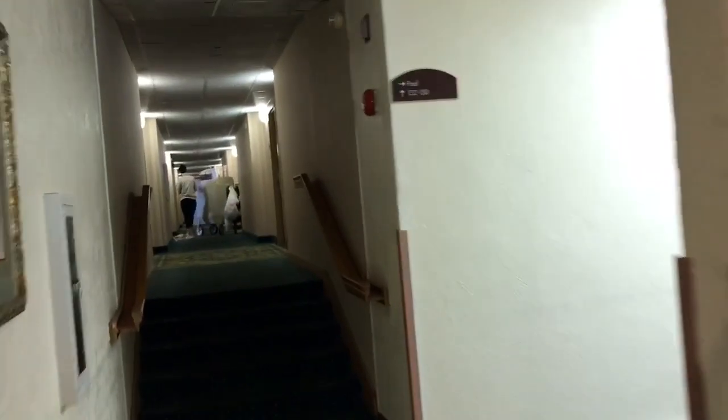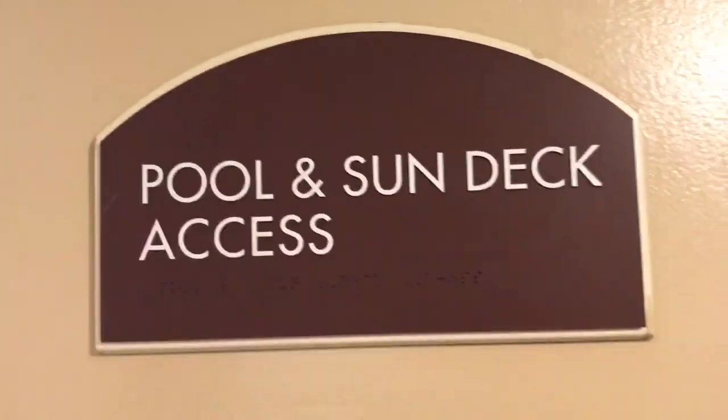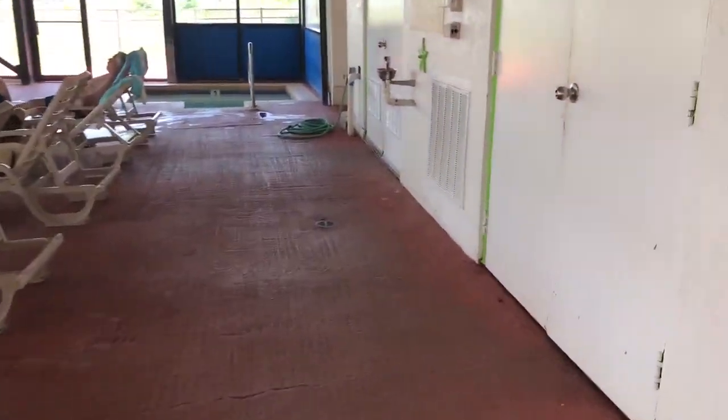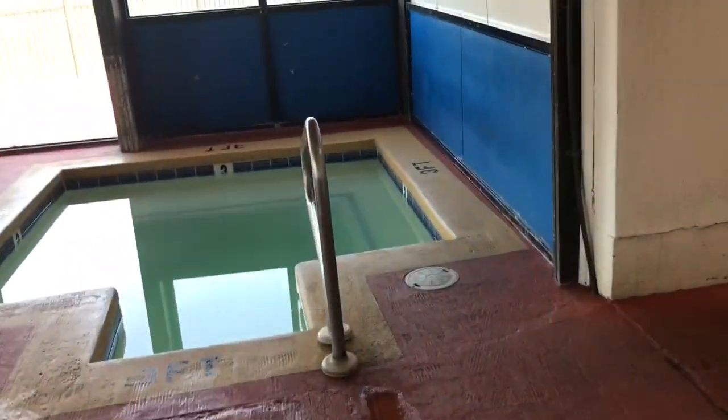Okay. There's rooms down there. There's a pool over here. Look at this. Pool and sun deck on the first floor. Go ahead, we're gonna walk through. Come on, we're gonna walk through, honey. Hot tub is nice.